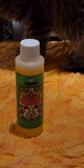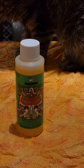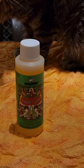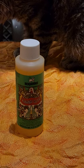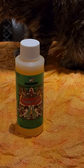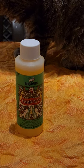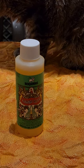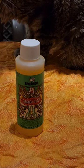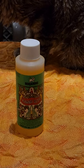So Kananga Water, you can find it at Botanicas, some new age stores, occult stores, little grocery shops especially dealing with the Afro-Caribbean. I actually found this at Walmart in the Jamaican section.